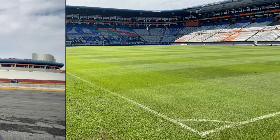Today we're here in Pachuca, just arrived, and behind me is the Pachuca Football Club Stadium. So I'm gonna go on the stadium tour and go around the museum as well. So let's go, let's have some fun.